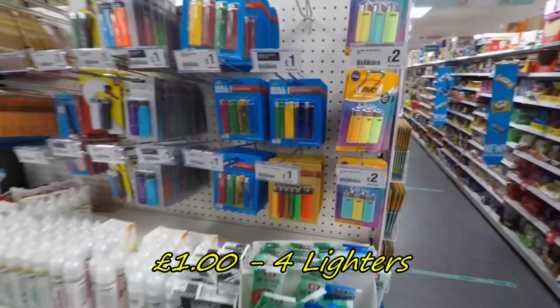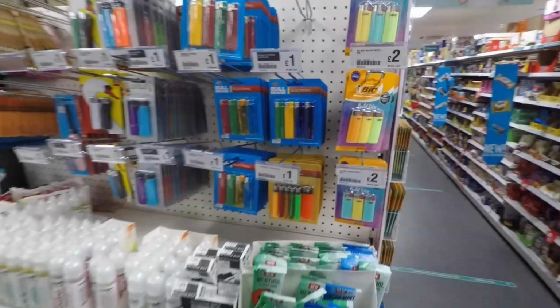Next on my list are the lighters. Now there's 4 lighters for £1. I appreciate that these aren't going to be the best quality lighters, but if you're outdoors, quite apart from the need for shelter, it's very important to make sure that you can start a fire to keep warm, cook food, get yourself a nice hot drink, sterilise water by boiling, etc. And also if you need some light, you can make a fire or make yourself an improvised torch.